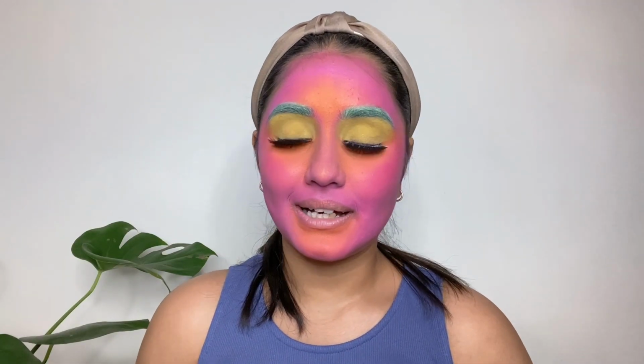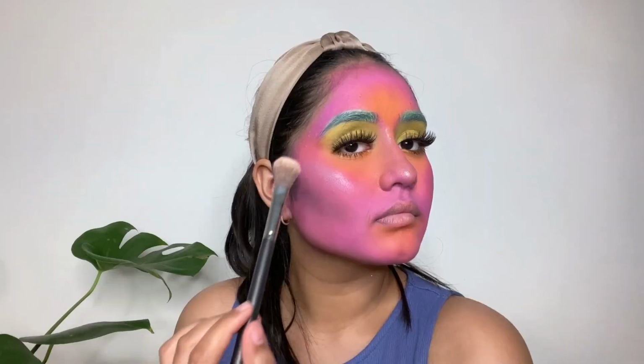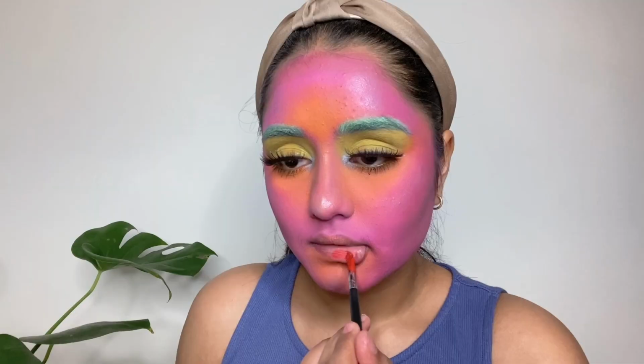Next is highlighter and I'm gonna click it again. It's blue. Okay, for this I'm gonna use a shimmer light blue shade. I have this shade with me, so I'm gonna use this as my highlighter. We've come to the last step and it's lipstick, and I'm gonna click it again. It's a brick color.